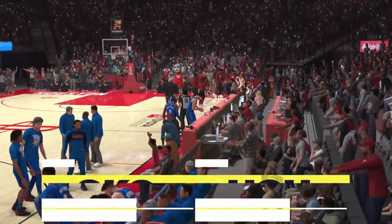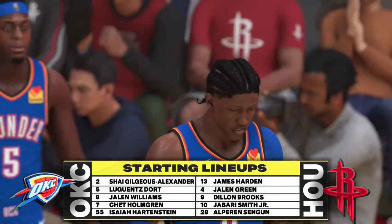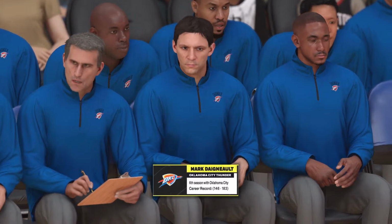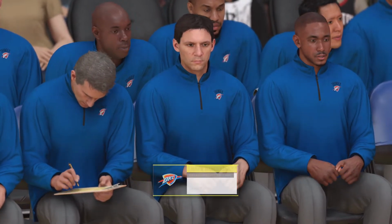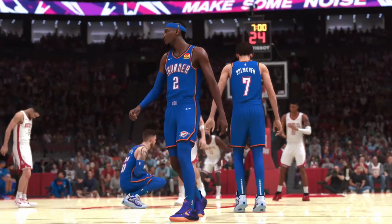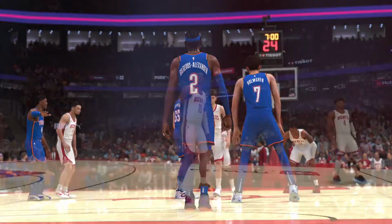So here's Oklahoma City's starting group. The 4 and the 5, the lengthy pair of Holmgren and Hartenstein. Gilgeous-Alexander runs things with Dort to his side. And it's Williams at the 3. And for the Rockets, the post pair will be Smith and Şengün. Running the wings, they'll go with Green and Brooks. And it's Harden in at the 1.